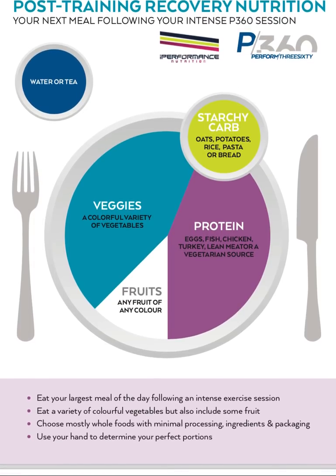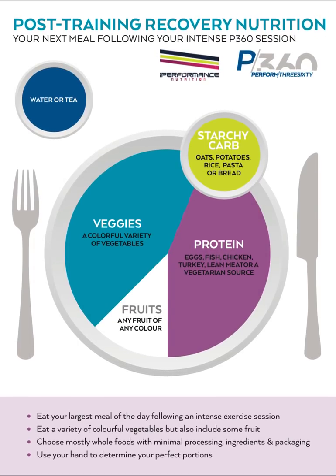If we have a look now, this is our post-training recovery nutrition plate. So as you can see here, we have now added an element of starchy carbohydrate. We have also made an allowance for fruit. And I think particularly if you're looking at your training session, fruit becomes a wonderful source of carbohydrate just before a session. So if you're training first thing in the morning, say the 6 a.m.ers out there, and you've come off not having anything, obviously being fasted overnight, I really want you guys to actually get in a piece of fruit 15 to 30 minutes prior to you starting that session.